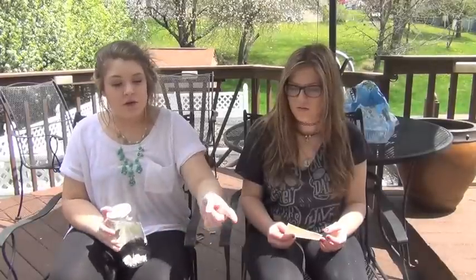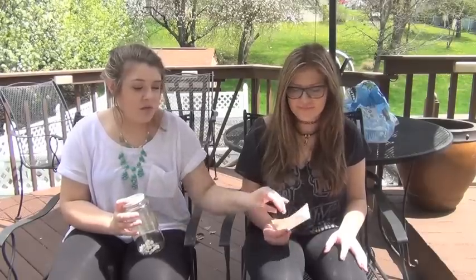And we have the numbers of each cupcake, like for number one there's a cupcake, for number two there's a cupcake, but we don't know what they are. And we have the numbers on the napkin. We have the numbers in this jar, so we're just gonna shake it up, pick out, say if I pick out number 11, I have to taste it and guess what flavor it is off of the list that we wrote.